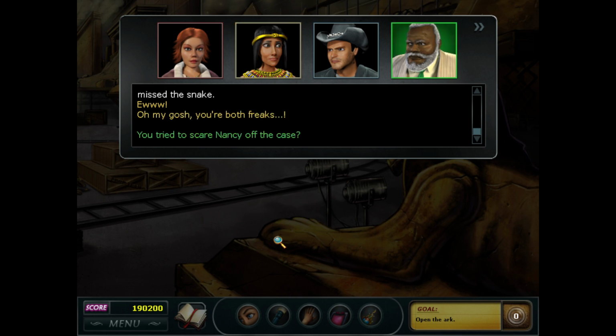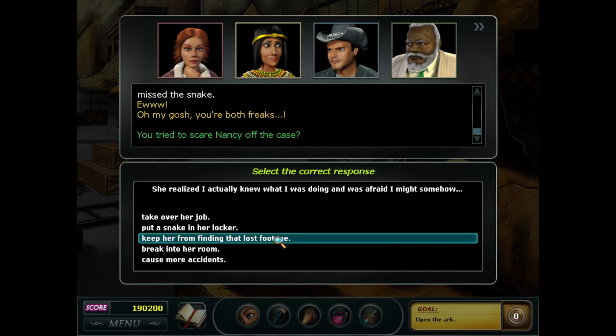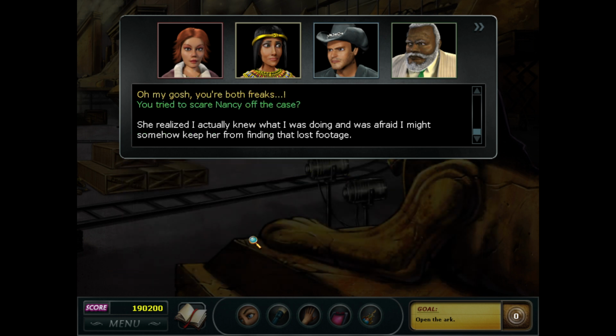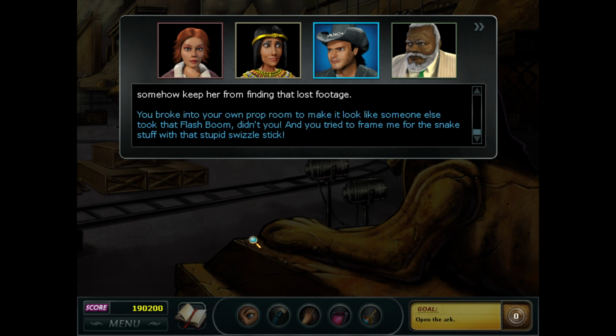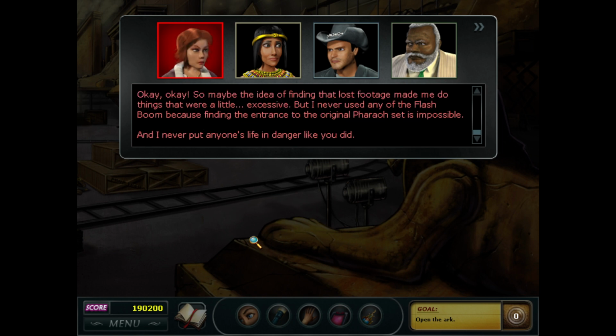You tried to scare Nancy off the case? She realized I actually knew what I was doing and was afraid I might somehow keep her from finding that lost footage. You broke into your own prop room to make it look like someone else took that flash boom, didn't you? And you tried to frame me for the snake stuff with that stupid swizzle stick. Okay. So maybe the idea of finding that lost footage made me do things that were a little excessive. But I never used any of the flash boom because finding the entrance to the original Pharaoh set is impossible. And I never put anybody's life in danger like you did.